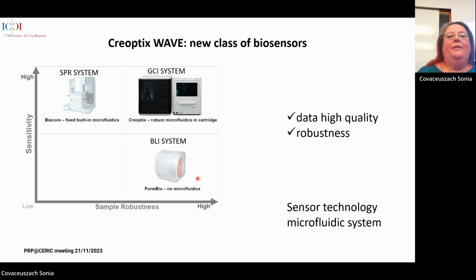So we evaluated different technology, and in particular, we spent a week in Wadesville at Creoptics, performing the same experiments we did with the BLI system on the Wave system. And it was really another world. We could get data of very high quality, and we were impressed by the quality of this data, also characterizing interactions between proteins and small molecules. So we decided to buy this system, even if the technology was not so young and not so widespread in the market, and it was a little bit more expensive in terms of maintenance and chips.